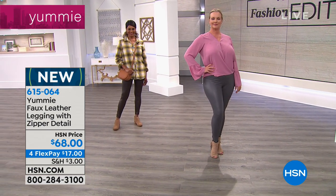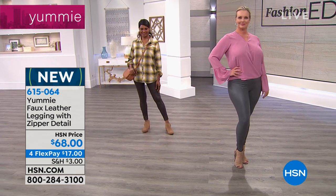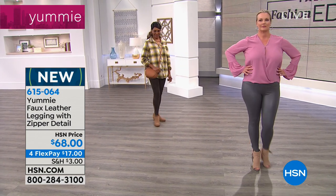Right, versus worrying about something happening and then having to go probably pay this much to just dry clean it once if it was real leather. And again, the competition is going to cost you about $100, and this is a great value for you guys. No question about it.